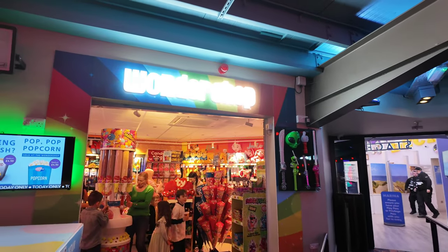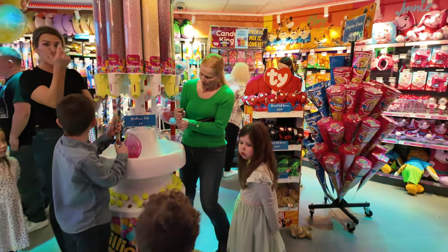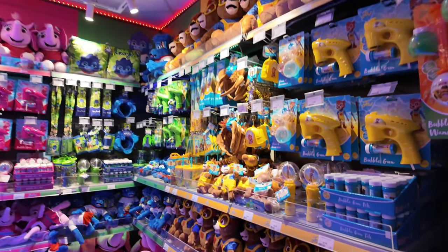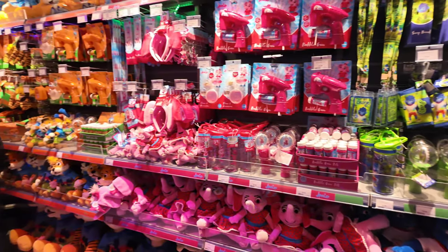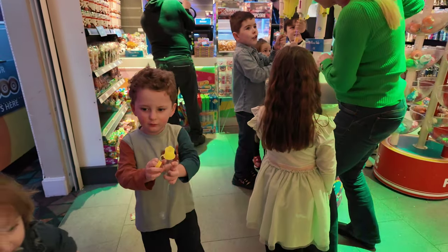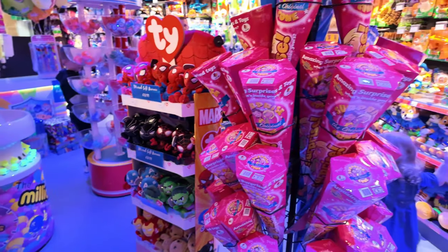Go have a quick look in the Wondershop. We'll have a pause from dancing. Let's have a look inside. So you've got all your Seaside Squad merch. The bear and the elephant and the little monkey and the tiger. Yeah, Oliver. Just having a look at the minute. Well, we're just having a look for the time being, just to see what there is.